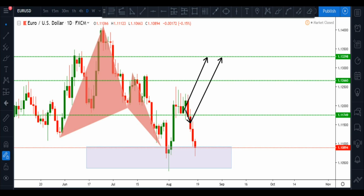As you can see, I said market would reverse at the bottom of this arrow, but it did not happen, and market just pushed down to the original pattern completion point of this Gartley pattern, the butterfly pattern. But this wasn't a loss because we did not get any entry chance in this area, so we did not enter this trade, so it wasn't a loss. But this analysis was a false one, a wrong one.